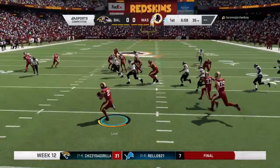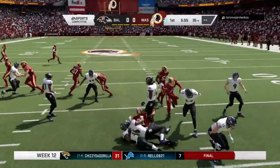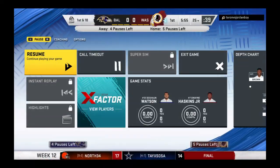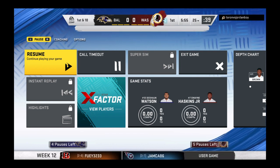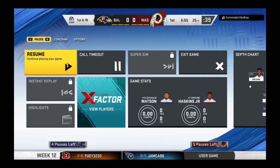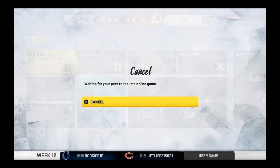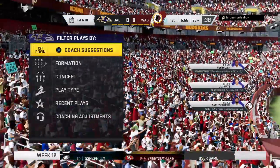This is fielded at the goal line. And not a bad return here. He gets it out to the 25-yard line. Their own 25-yard line.